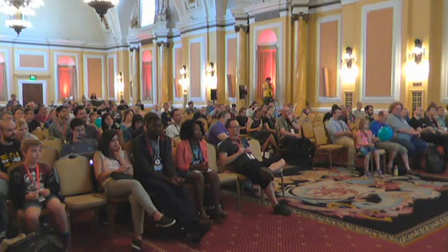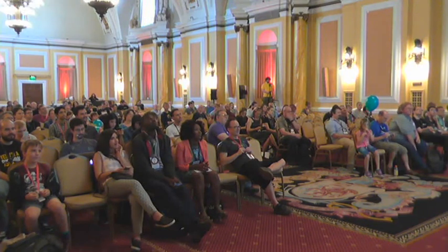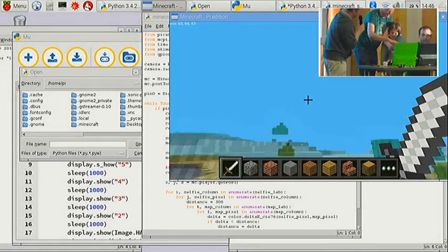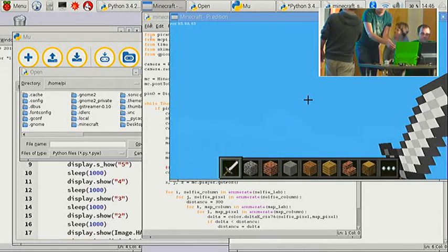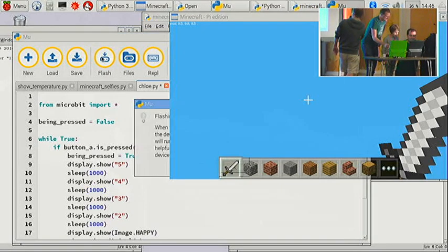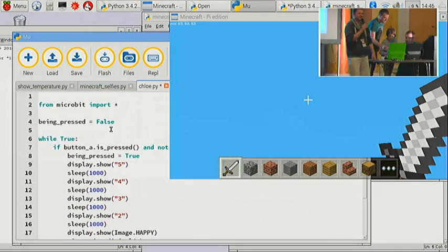We think we're there with the selfie Minecraft thing. Are we ready? So you're going to press the button, it's going to count down. There we go. Now, click flash. Flash, that's it, yes. Well done. Live debugging. Someone's paying attention.